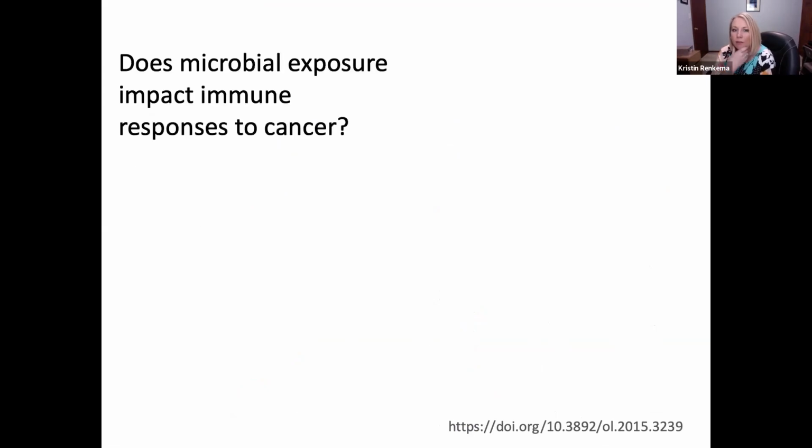The final thing that I'll mention, because this is what I think our lab is probably most unique for and something that we're really excited about. I wanted to know if microbial exposure, so does the hygiene hypothesis have anything to do with cancer? And at this point, no one has published anything about this. So I wanted to know, like, does what happens to you as a kid in terms of your environment actually influence whether or not you're going to get cancer later?